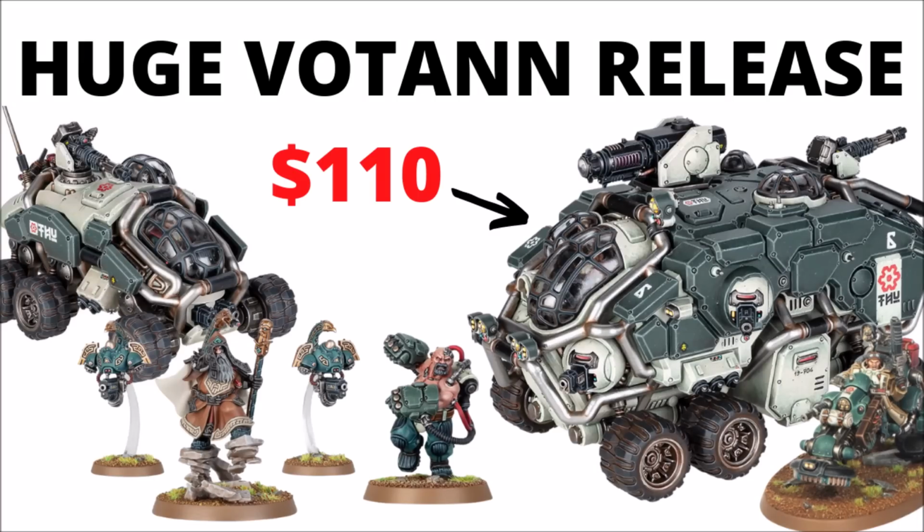So an absolutely enormous Warhammer 40K release today. It looks like the Leagues of Votann are materialising in full, every kit in their range coming out, so let's take a look at the releases and their prices.